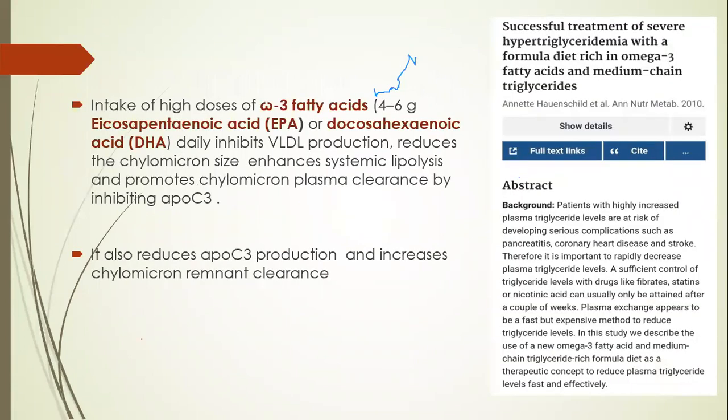And intake of high doses of omega-3 fatty acids like eicosapentaenoic acid or docosahexaenoic acid also inhibits the VLDL production, reduces the chylomicron size, and promotes the chylomicron plasma clearance. Here one study treated severe hypertriglyceridemia with a strict diet rich in omega-3 fatty acids and medium chain triglyceride. They described the use of these two along with a strict diet as a therapeutic concept to reduce the plasma triglyceride levels. Effectively, they did.